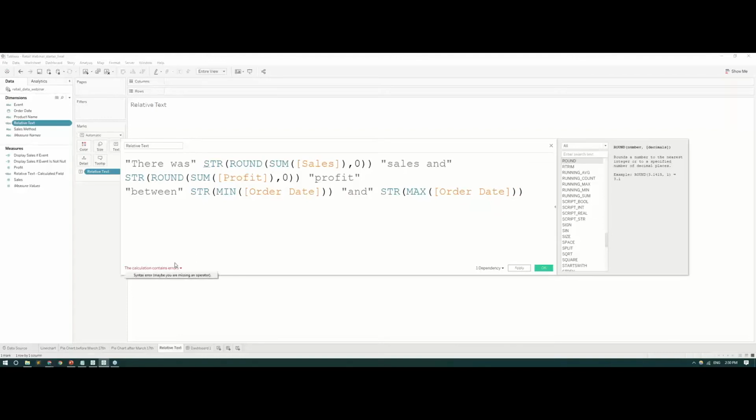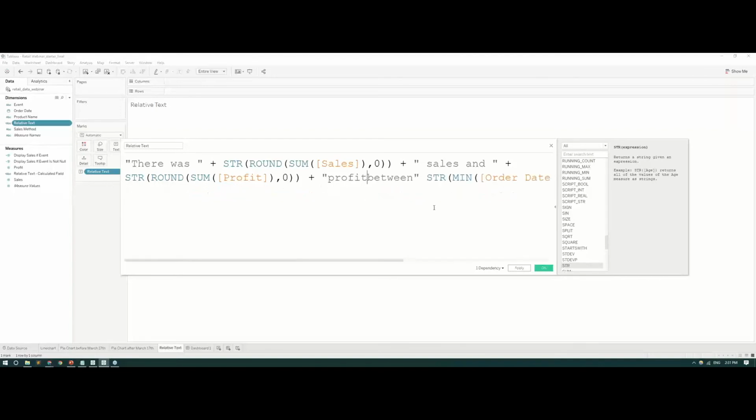Okay, so finally, we are still missing an operator. What we need to do is actually plus these strings that we just created. We're going to plus them together to add all the strings together. And whenever you add strings together in Tableau, it basically just creates a sentence. I can bring that up.